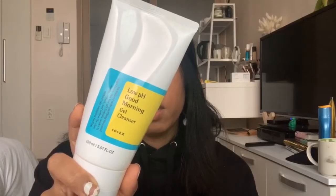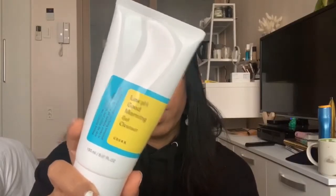So in the mornings, I like to use the CosRX Low pH Good Morning Gel Cleanser. It is a very gentle cleanser. It doesn't do that harsh stripping of your skin that some cleansers do. This one is so good, and I use this in the mornings when I wake up.